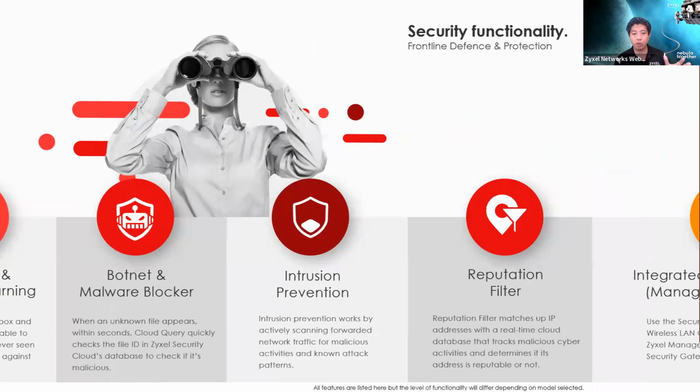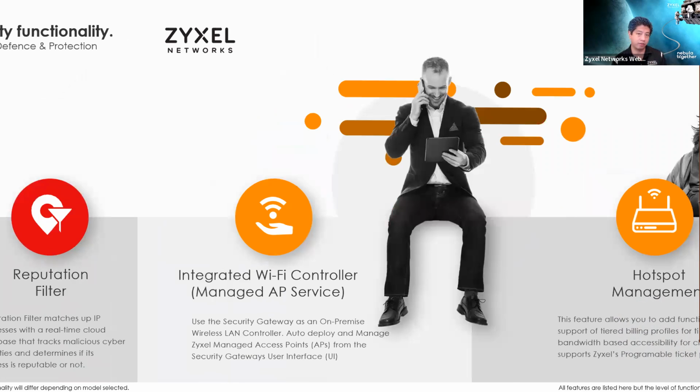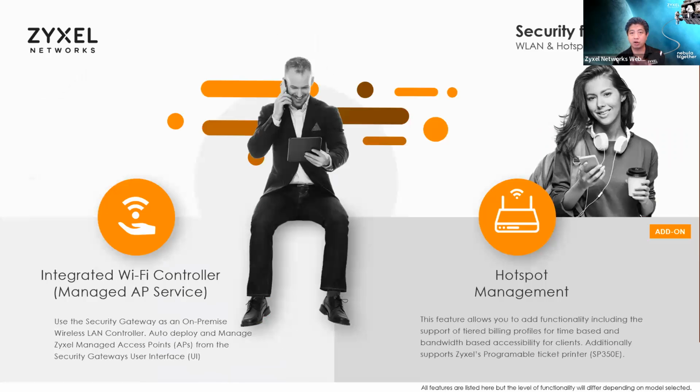We have built-in Wi-Fi integration controllers so that you can manage our access points via the device itself or via the cloud. So that's all housed there. You don't need a separate controller for that. Hotspot Management is a great add-on tool too.